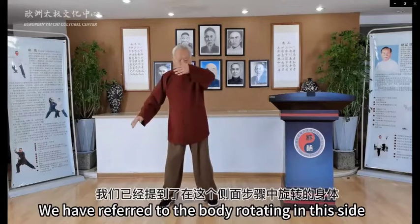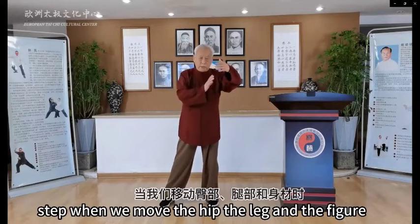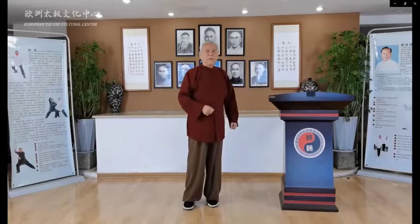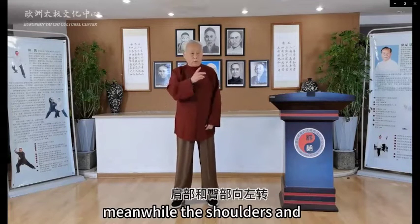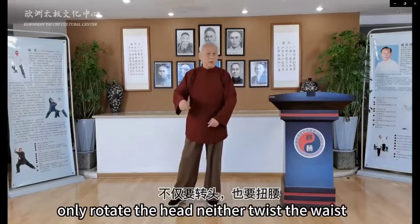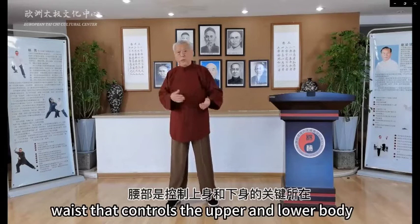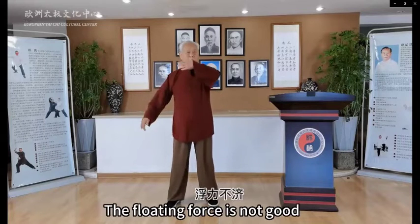We have referred to the body rotating in this side step. When we move the hip, the leg, and the figure, the left lower waist should sit down and back, and the body should be skewed, not upright. Meanwhile, the shoulders and hips turn to the left. You should not only rotate the head, nor twist the waist, which makes the force floating. It is the waist that controls the upper and the lower body. The floating force is not good.